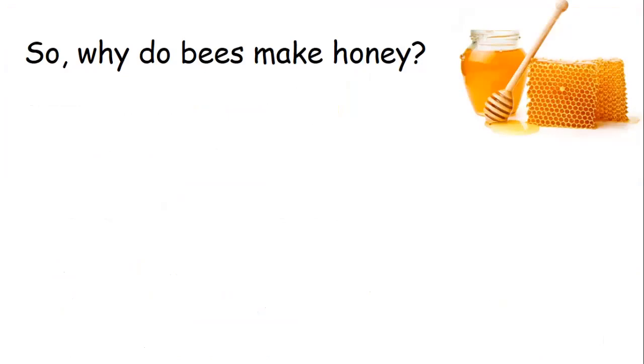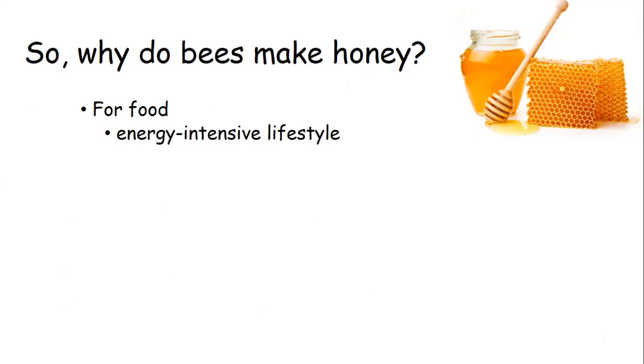Why do bees make honey? They make honey for their own food, and especially here in the temperate countries where we have winter. It's really their reserves of food for the winter. And with their energy-intensive lifestyle, they need this very nutritious product to keep them going.